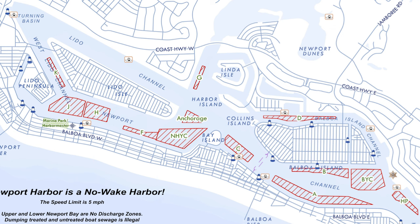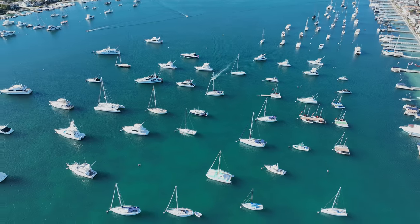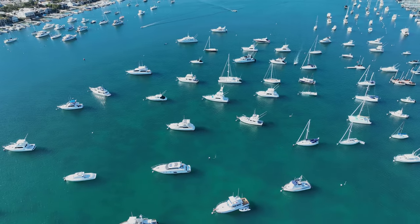Instead, Newport Harbor uses a mooring system with 12 different mooring fields and 2 anchorages. This allows for boats to sail between the mooring fields and retains the water area of the harbor, while also maintaining the ability for Newport to have around 14,000 boats.